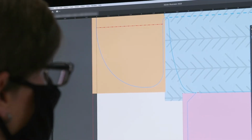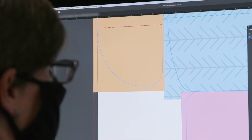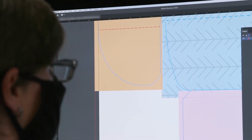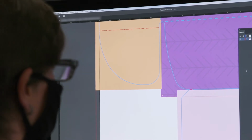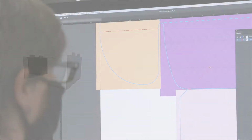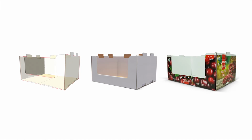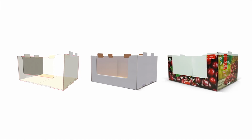The graphics department will leverage their experience and technical knowledge to raise any red flags before the order goes to production and offer suggestions to achieve your desired outcome. Once your packaging graphics are finalized and applied to your die lines, manufacturing is ready to begin.